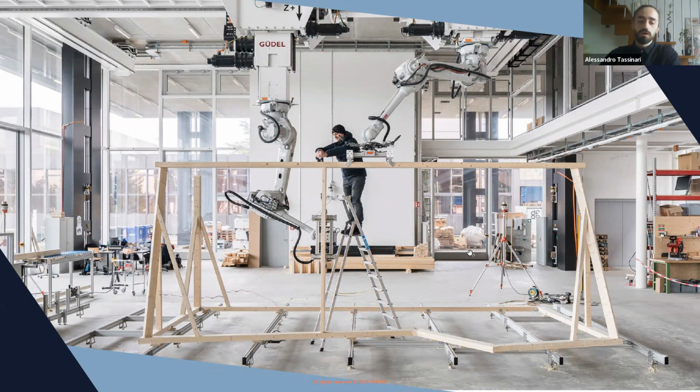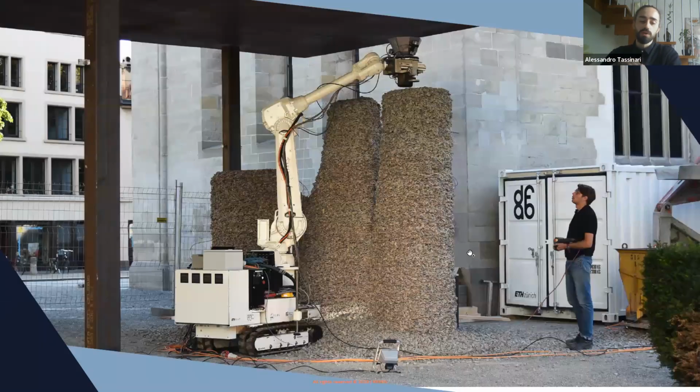So robotic fabrication is a production methodology that refers to various technologies that use robots as the main hardware to fabricate buildings or construction components. Robots can be used for cutting, for milling, for welding, or, for example, 3D printing. Basically, we could say that depending on the tools used by the robot, the process gets a different name.